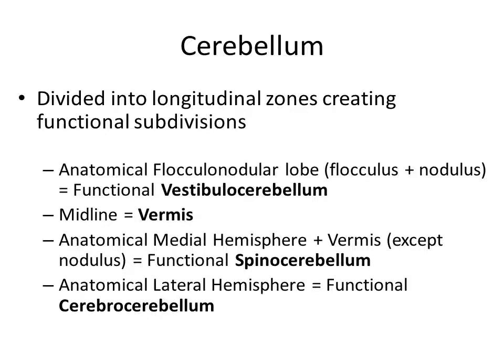The anatomical flocculonodular lobe, which you'll recall includes the flocculus plus the nodulus portion of the vermis, is functionally known as the vestibulocerebellum. It has extensive connections with the vestibular system and is very important in balance and posture, equilibrium, and gaze control. The medial hemisphere plus the remainder of the vermis, so everything in the vermis with the exception of that nodulus, is known functionally as the spinocerebellum. This portion of the cerebellum, the majority of the vermis, and the most medial portion of the hemisphere, receives all those inputs from our posterior spinocerebellar tract and our cuneocerebellar pathway.